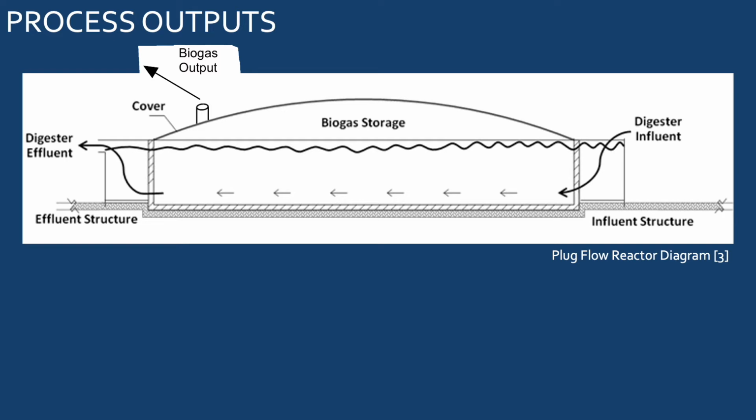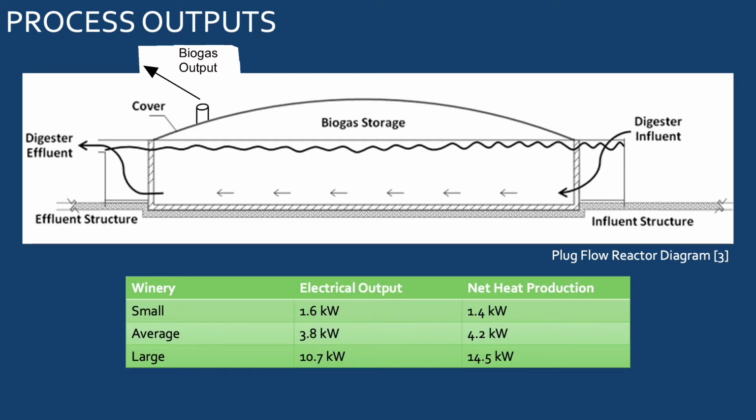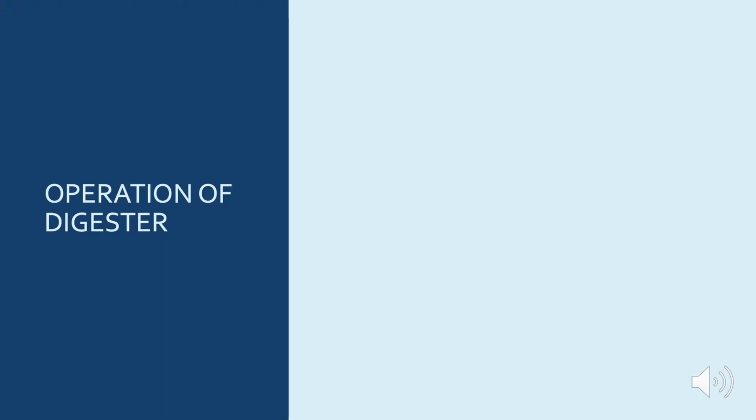The methane will then be fed to a combined heat and power unit that will generate electricity and recover heat lost in the process. The electrical output generated is 1.6, 3.8, and 10.7 kilowatts for the small, average, and large winery respectively. After calculating the recovered heat and the heat used to maintain the temperature of the reactor, the net heat production is 1.4, 4.2, and 14.5 kilowatts for each winery size respectively.